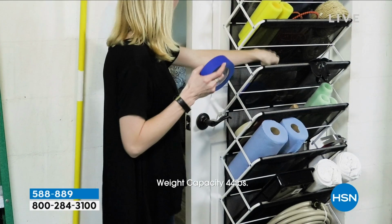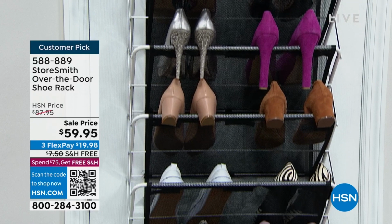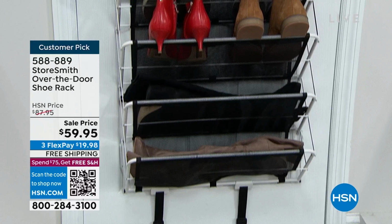By the way, you can put it over the door or it's actually mountable as well. We sold it for $87.95, big, big customer pick. It is only $59.95 today. Not only that, three FlexPay payments of $19.98 and free shipping and handling.